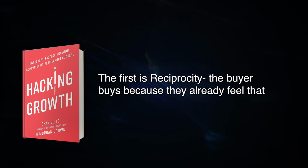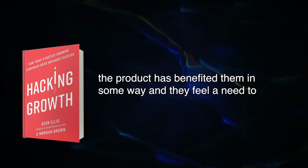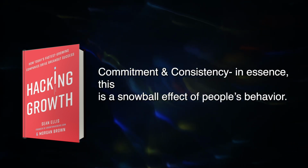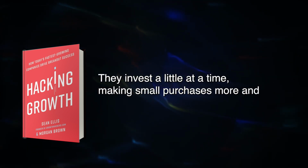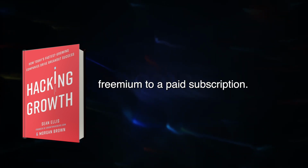The first is reciprocity. The buyer buys because they already feel that the product has benefited them in some way and they feel a need to reciprocate and make a purchase. Commitment and consistency. In essence, this is a snowball effect of people's behavior. They invest a little at a time, making small purchases more and more frequently until they buy a larger purchase or upgrade from a freemium to a paid subscription.